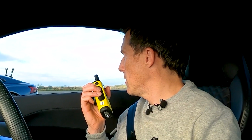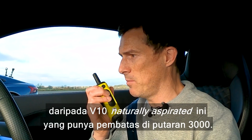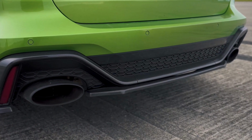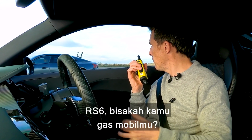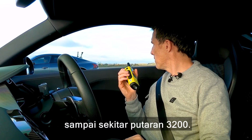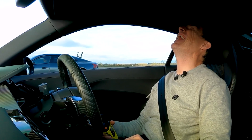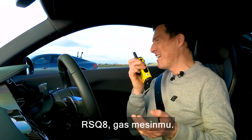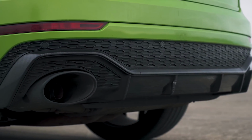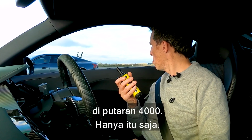Let's rev up the Audi RS6, see if it can sound better than this naturally aspirated V10, which has a horrible soft limiter at 3,000 RPM. Go on, RS6. I'm trying my best. 3,000, what, like 200 maybe? I can't even hear it, I'm sat in it. RSQ8, rev up your engine. Wait a minute. Has that got a soft limiter? Yeah, it's not much better. We're at 4. That's all she's got.